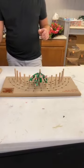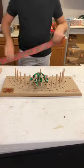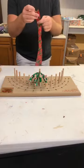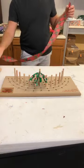Okay, so now that we have that 1.5 inch started, we're gonna gather a different ribbon. I'm gonna go with this traditional plaid. I love plaids, especially at Christmas time. They're so nostalgic, and you can use them for almost any design. You can dress them up, dress them down, do all kinds of stuff.